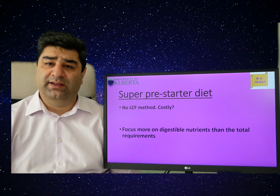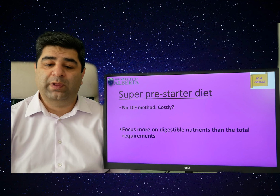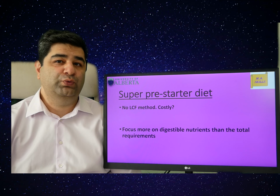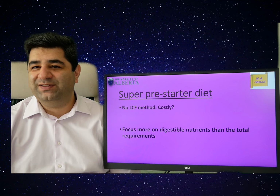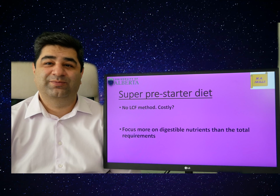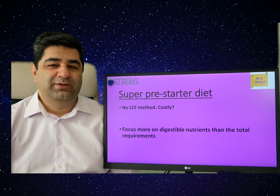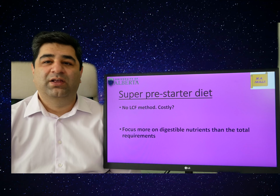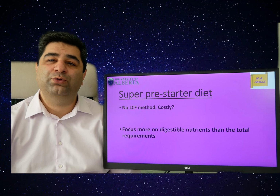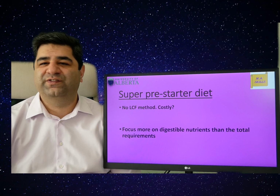So the first thing you need to pay close attention to when you are formulating a Super Pre-Starter Diet is not to formulate your diet based on least cost feed formulation. This is not the place to be stingy and formulate a least cost diet. During the first phase of life, we need to provide a nutritious, high quality feed.